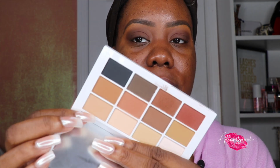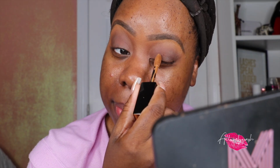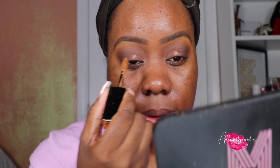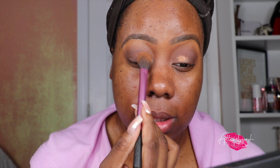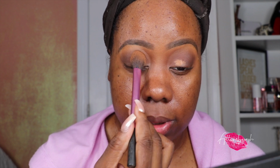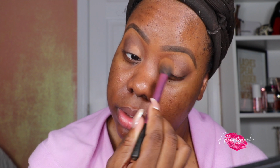For the lid, you know what? I think I'm going to go into this shade right here. This looks really pretty. I'm just going to tap a little bit of concealer on my lid. Just gonna tap one drop. Just gonna go in with the brush that I used to blend out that concealer. I know it's a little big, but I'm just going in doing tapping motions. It's gonna cover a wide surface, so that's why I chose this brush.